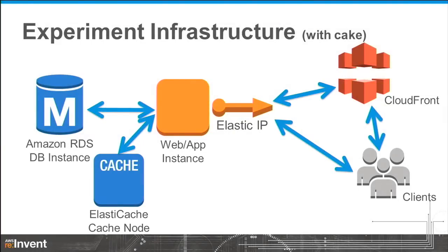I did absolutely nothing to the database: no query performance tuning, no new indexes, no on-database query caches. I didn't need to do any of that. And then all I did for my code was add in the public Memcached and CDN Drupal plugins and configure them to point at the different services I was setting up. So this is what my new infrastructure looks like. My users are talking both to CloudFront and then back to my origin for my application. My web and app instance is then talking back to both ElastiCache and to RDS to get the database information that it's looking for.